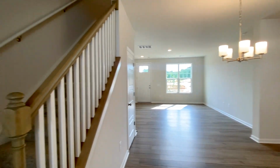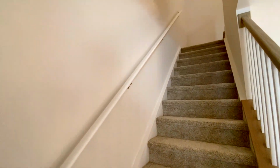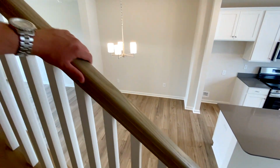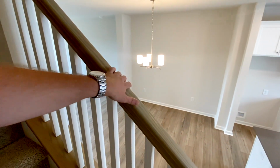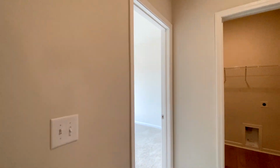Now we're going to go check out the upstairs. We're going to go up the stairs. I love this color that they have for the raw wood on the banisters. It's a nice color and complements the floor well. Let's go up the stairs and see what we've got.